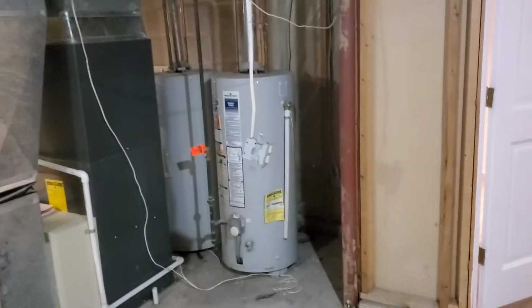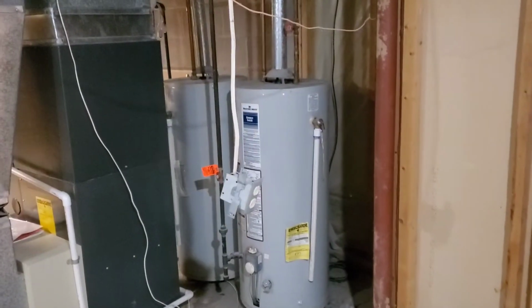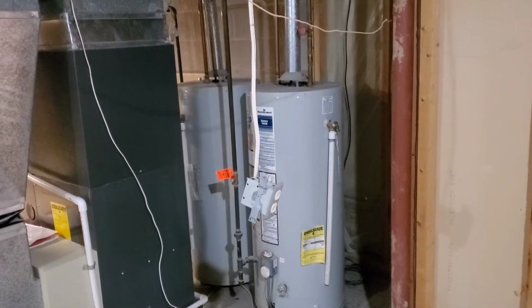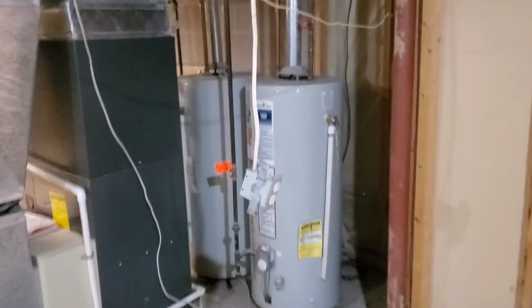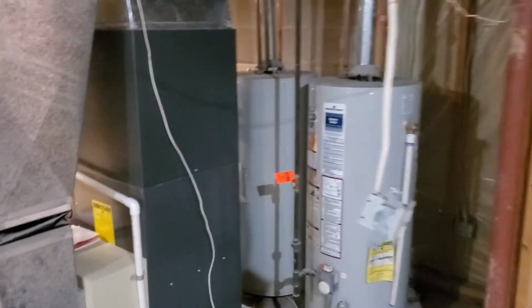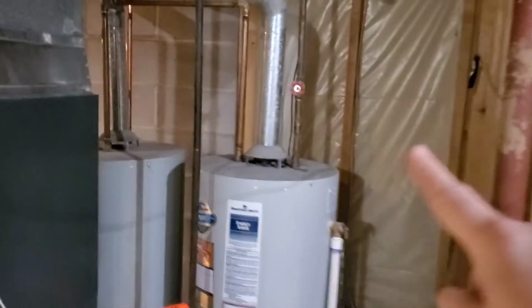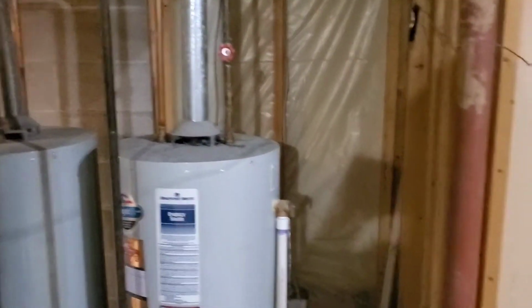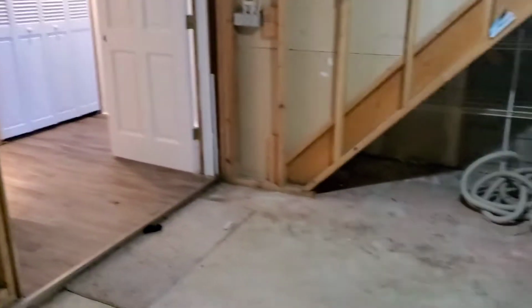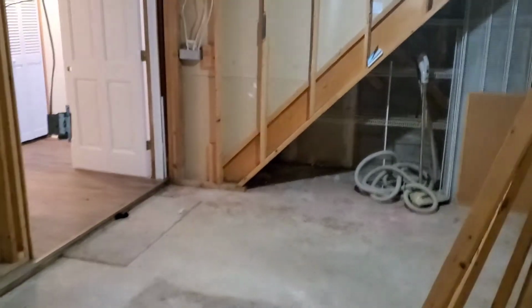Those two water heaters are identical, and they're 25 years old. They are going to be replaced with a tankless system, so more space will be saved. There is some framed wall behind them that will get pulled out also. And then with all that back there, I will then have more room in the rest of the basement, which I'm kind of backing into at the moment.